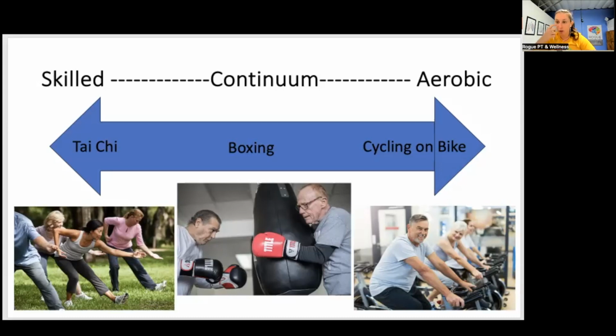So someone that's in really good shape, that's really with it, I think boxing is a great form of exercise for you. And some people that are just starting out, boxing is a great way to challenge both the brain and the body, but it might not be a great way to get your heart rate up as high. So just noticing this continuum is important for high intensity.